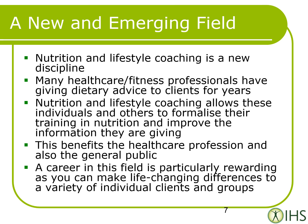So really what we're doing here is we're creating a course that is accredited and where the focus is on nutrition and lifestyle interventions with coaching elements integrated into it. And it allows individuals and others to formalize their training a little bit more and improve the information they're giving.